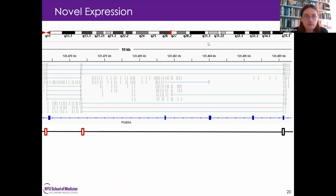The other thing is novel expression. We looked at this example before. We see that, for example, there seems to be an exon here. There's quite a bit of evidence for that, although in our annotation, in our gene model, there is no evidence for that.